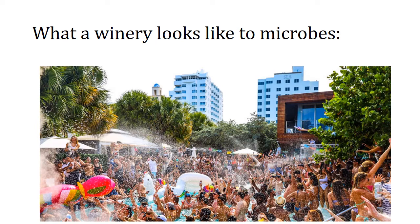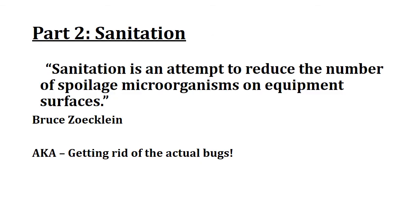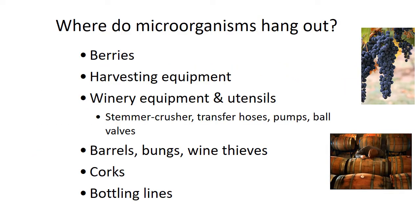And so our goal when we clean is to remove the food, maybe the alcohol and some of the other things. We might have some microbes left, but we need to take away some of the fun. And the way that we take away the fun is to really shuffle the people out of the equation. So what's sanitation? Sanitation is an attempt to reduce the number of spoilage microorganisms on equipment surfaces. And that's just basically getting rid of the actual bugs. So what we're trying to do is get rid of the pool party. Or in this case, we want to shuffle the microorganisms out of the equation.